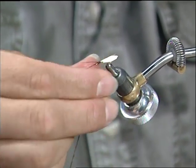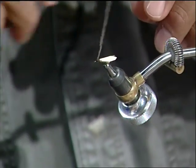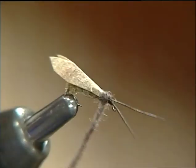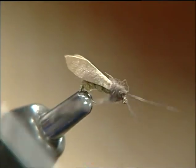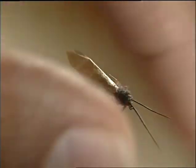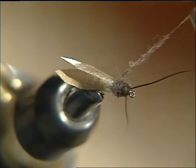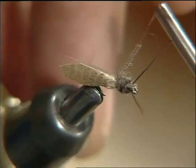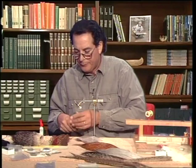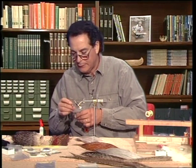Once that's in place, then we proceed to wrap it, just like so. It becomes almost like a little ball. Then we'll separate the antennas with this. And then we'll whip finish. Underneath the wing, underneath the antenna, we will pull the antennas back, then we will finish.